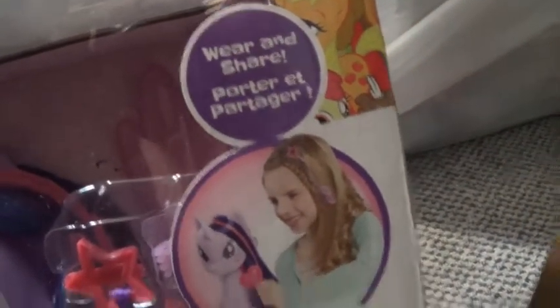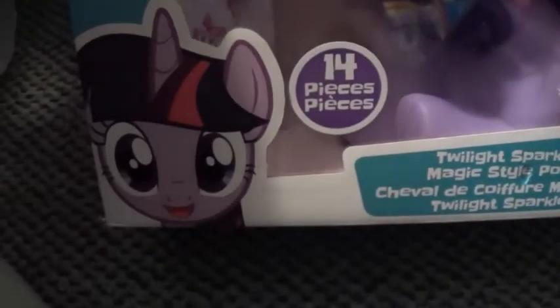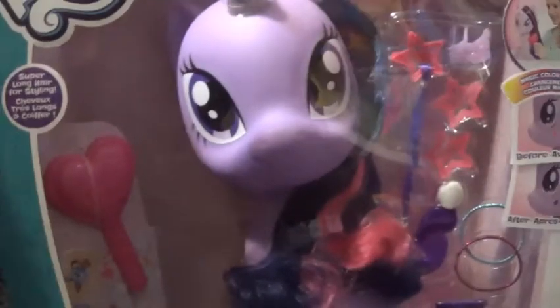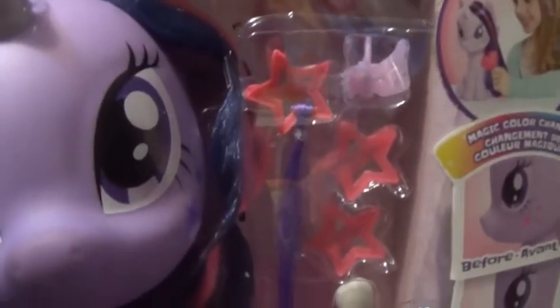Wear and share. Magic color change. Before and after. And there's the Princess of Friendship herself. Super long hair for styling. And of course, there's the princess herself, with a lot of accessories. Whew. That is a lot of them. And there's also a sticker sheet in there. I think that's a sticker sheet.